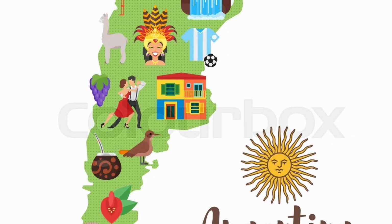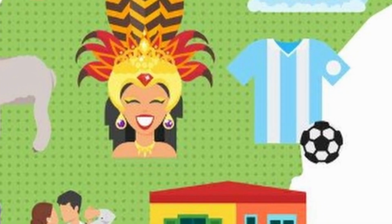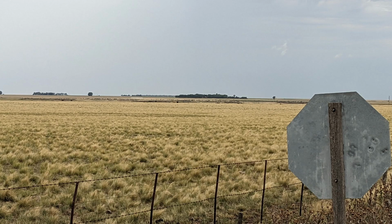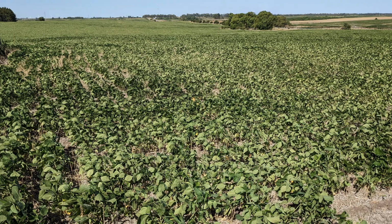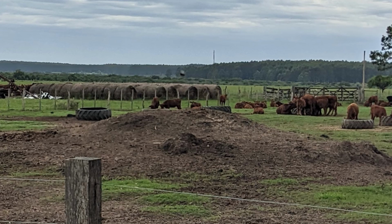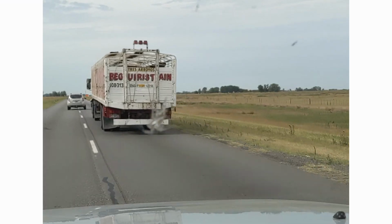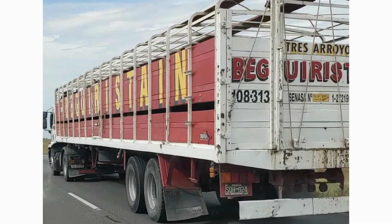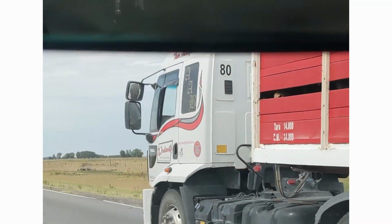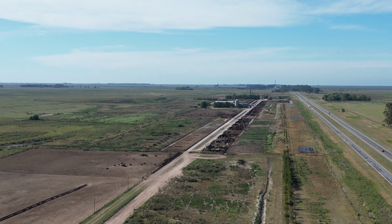Okay, let's move on to more farm ground. Again, much of this part of Argentina looks a lot like South Dakota. Pastures, cornfields, soybean fields, and cattle. Argentina is known for its cattle and has one of the highest beef consumption per person in the world. In fact, here we go. Look at this truck here. This truck is hauling cattle. And here is a big feedlot where they grow a lot of cattle.